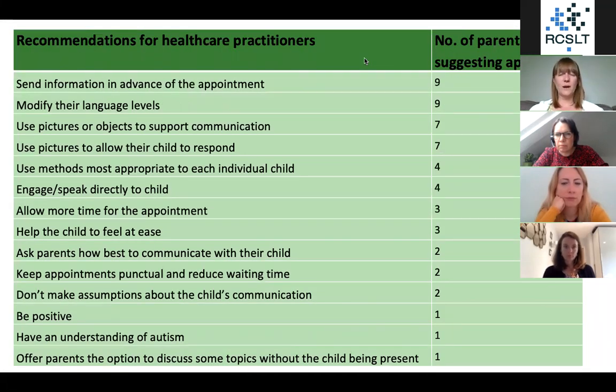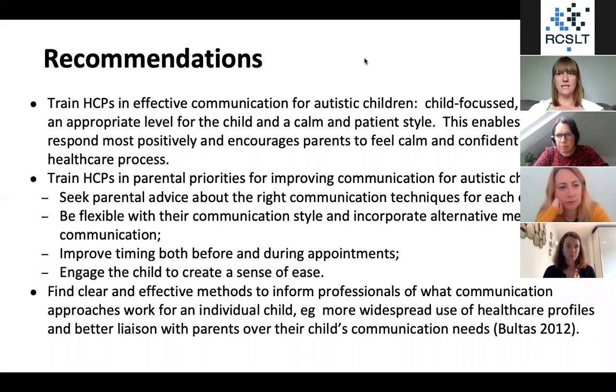I gave parents a few ideas for what might be useful suggestions for improving healthcare appointments in terms of communication, and I also asked parents to add their own ideas. So these are some of the recommendations that parents made about how we could improve the communication process for appointments for children who have a diagnosis of autism. And I've summarised these into some main recommendations, mostly about our training needs.